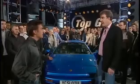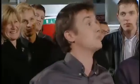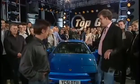I think we should have more pop-up headlamps. Why don't they? Where have they gone and why? They say it affects the aerodynamics. Well, you shouldn't be driving that fast at night anyway. Exactly. Bring them back.